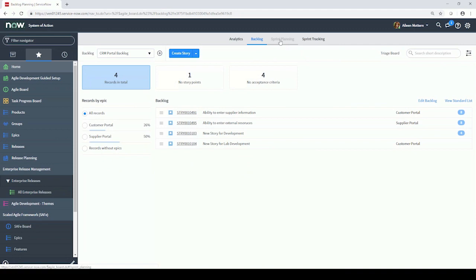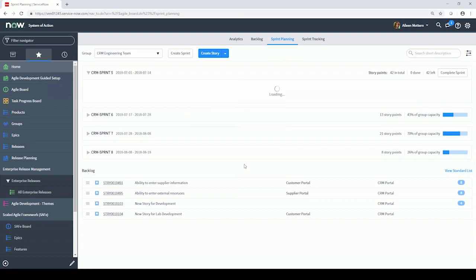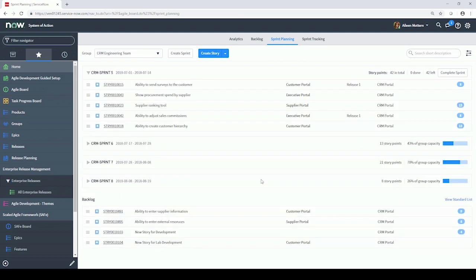The next thing I'll cover is sprint planning. So once you've groomed the backlog, then you can go into sprint planning. And in this case, I'm planning for the CRM engineering team. And you can see the current open sprint here at the top, which is CRM Sprint 5, and then incremental sprints that are scheduled for the team.